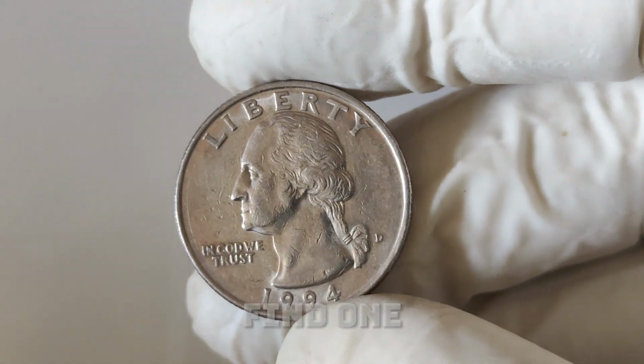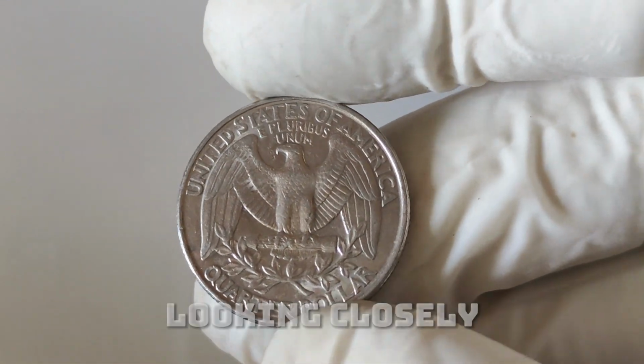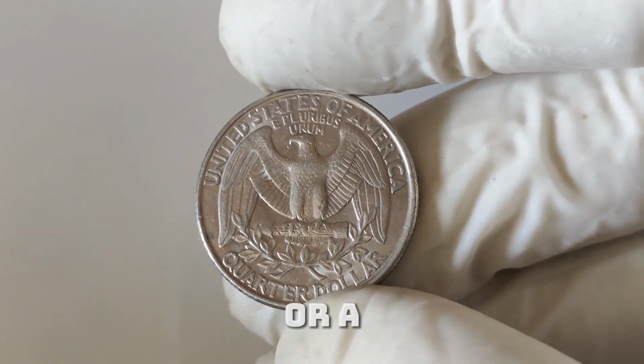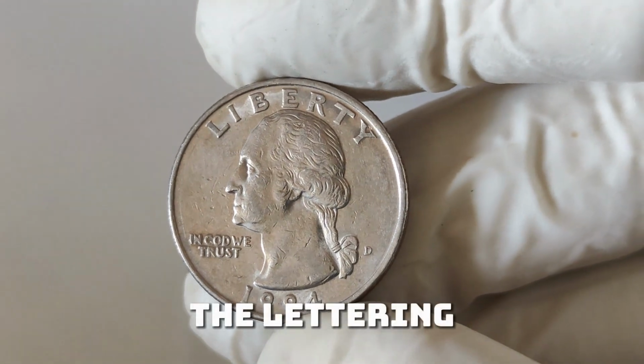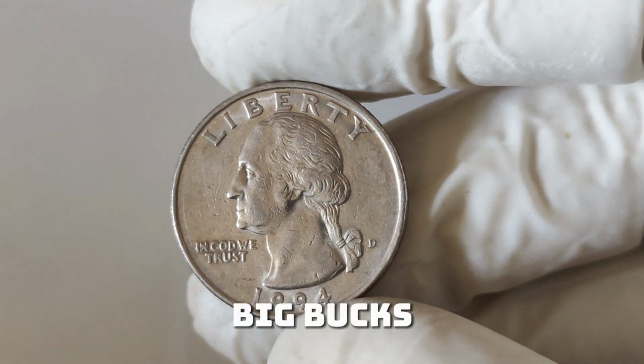So, how can you find one of these rare, high-value coins? Start by looking closely at your quarters from 1994 with a magnifying glass or a coin microscope. Pay attention to the details around Washington's profile, the lettering, and the mint mark D. Even the smallest error could mean big bucks.